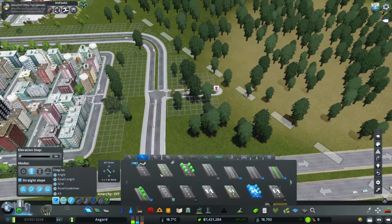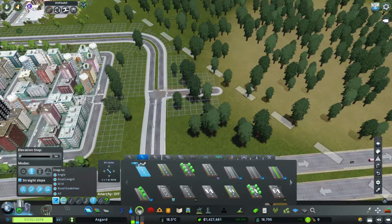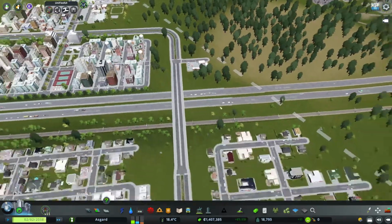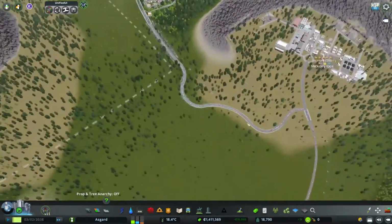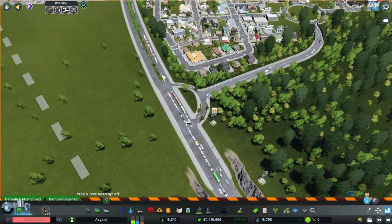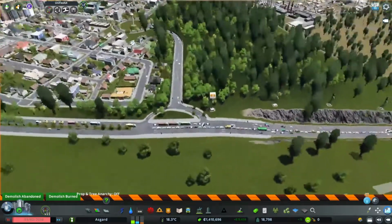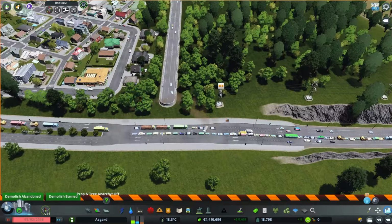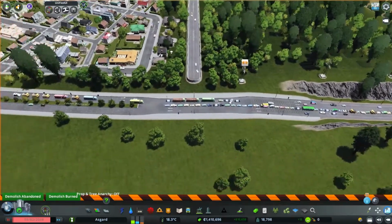This is temporary, okay? Guys, this is not going to stick around long term. I'm just going to stick a little recycling center out here just to help with the trash in these areas. Oh my god, it's backed up all the way down the hill. Okay, this is not working. Alright, so option 3 is that we turn this into an actual small interchange of some description. So let's have a go at doing that.